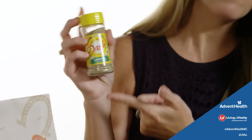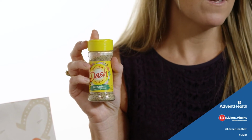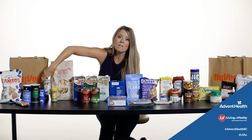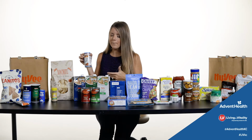I brought just the original table blend here, but I use this a lot of times on my frozen vegetables, and I will tell you, because I like bold flavor, I usually use quite a bit of it, but it really is like person to person and how much you use. A really great option for a salt-free seasoning mix, because a lot of times you will get in trouble with those seasoning mixtures being really high in sodium and you're not even realizing.